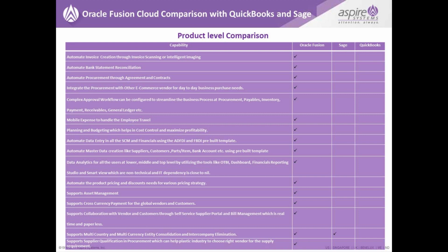Sage has this feature, whereas QuickBooks does not have it and requires manual effort. Oracle Fusion supports supplier qualification and procurement, which can help any industry to choose the right vendor for the supply requirement and grow frequently. These are the product-level comparisons as we have seen.